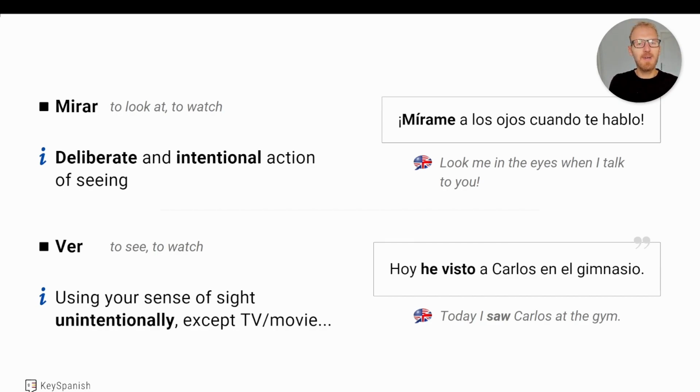Unless you are looking at someone intentionally, like a bit of a weirdo, then you say ver a alguien, not mirar a alguien. So those were all the verbs I wanted to share with you in today's lesson. I hope now you have the distinction more clear with this ver and mirar and llevar, traer, and you don't use verbs like trabajar o funcionar out of context, atender, asistir.